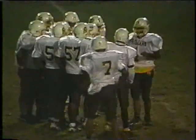Black looking in the middle and finding a wide open receiver. Clarence Gwynn on the reception for Ford, the senior. And that's Ford's first time across the 50 and into Cass territory.